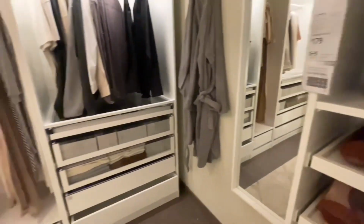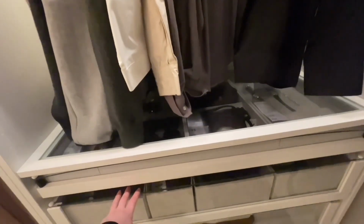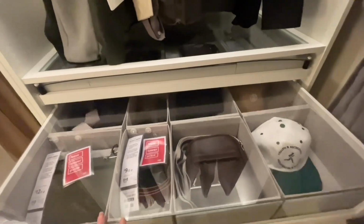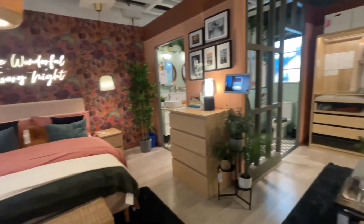So we're now looking at the Pax wardrobes. Now these are absolutely brilliant if you've got the space for them. What I do like is that IKEA do sell the inserts that go into the drawers to make everything so nice and neat. And then we go into the room of dreams.